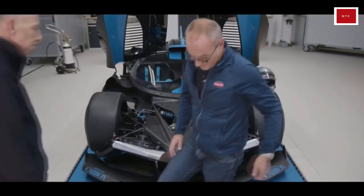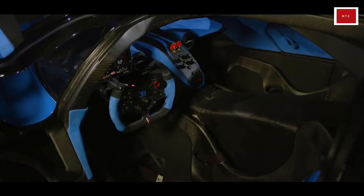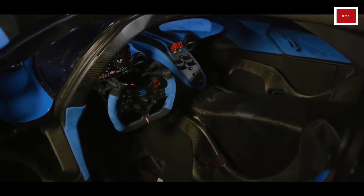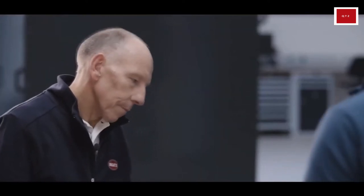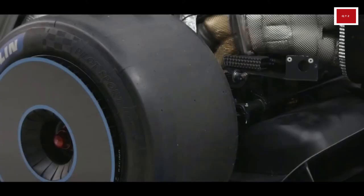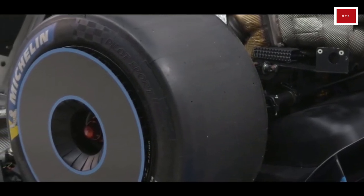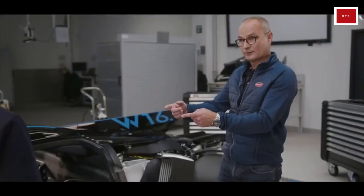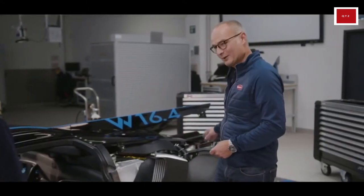And if we go on the side, the car is built according to FIA Formula racing car rules. So the monocoque has an integrated rollover protection system. We have an integrated side impact protection with a coolant going through that. And we have Michelin slick tires. And the width of the tire is 340 millimeters in the front and 400. It's a massive tire, 400 in the back.